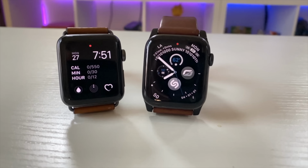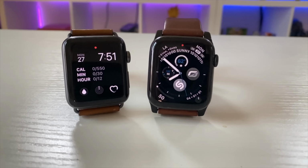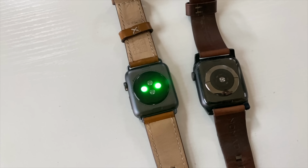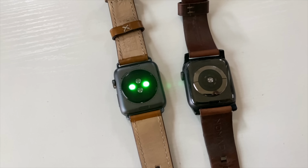Alright, so we are midway through the year, and let's be real, this wasn't the best year ever. But with all this spare time that we have on our hands, it's possible that some of you are looking for a very capable smartwatch that could basically do it all.